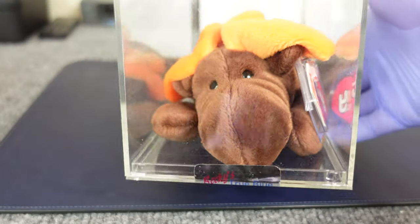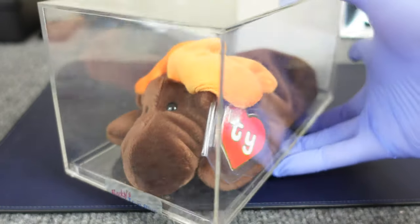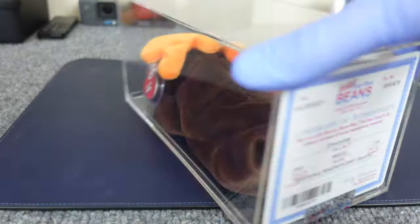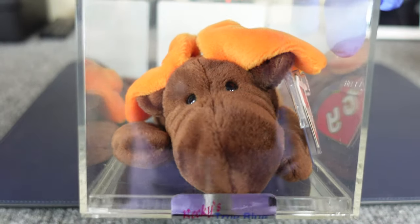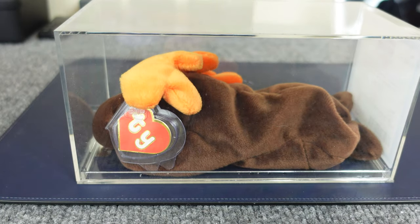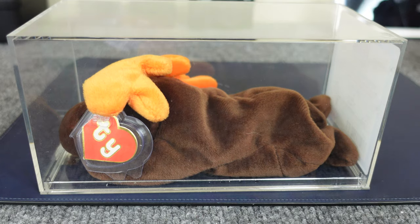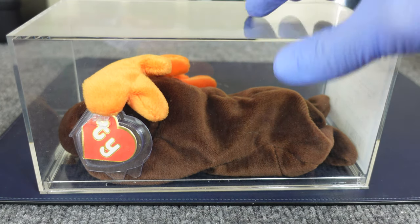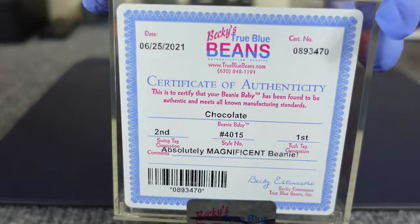Okay, the next one is a fun one. Almost everyone's owned this guy at one point in time. This is perhaps the Beanie Baby with the cutest name of them all, Chocolate the Moose. I wish I could take him out and hang out with him and chill. We could have a cup of chocolate cocoa, but unfortunately he is in here. When it's authenticated and the case is really nice, oftentimes I don't care, but if the case is really nice and the Beanie's in really good condition, I do keep them in the authenticated case. This is Chocolate right here.